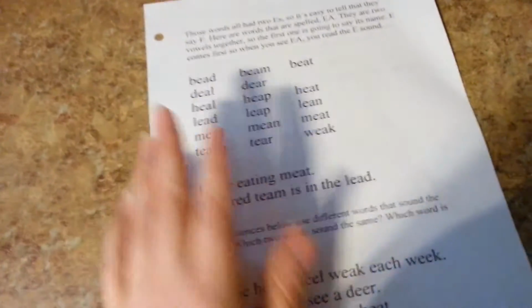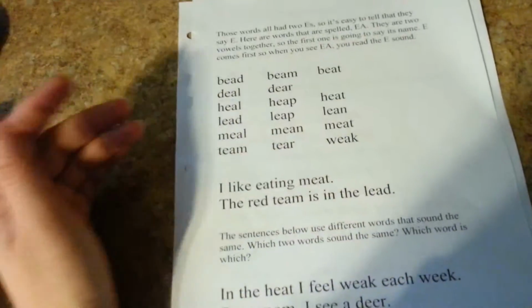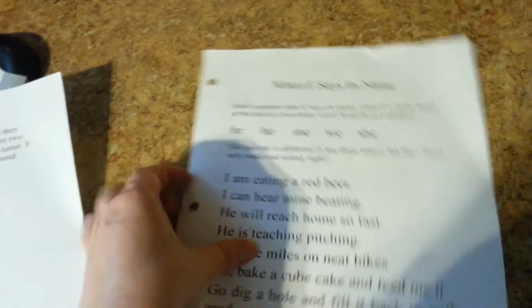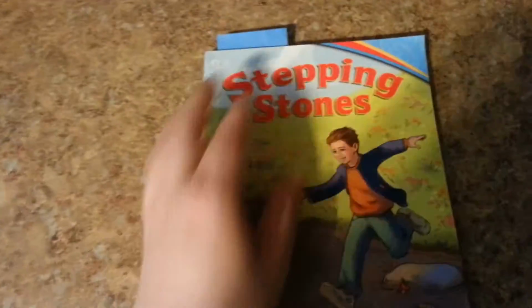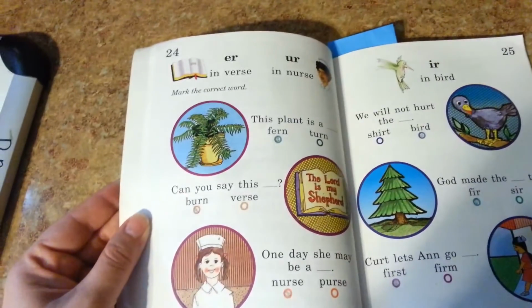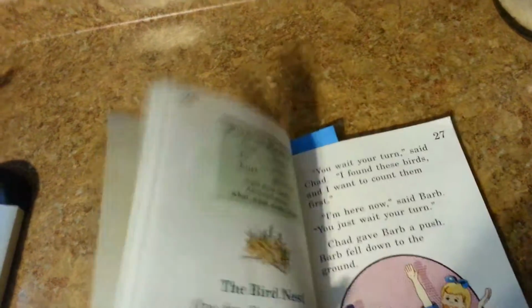For phonics, he went through his other list. So he did his list on words that have 2 E's on them, or the sound of 2 E's, which is the EA. And he also did when E says its name. And he also did a page from here and a story. So he did the ER sound and the UR sound, and he did the next story for it.